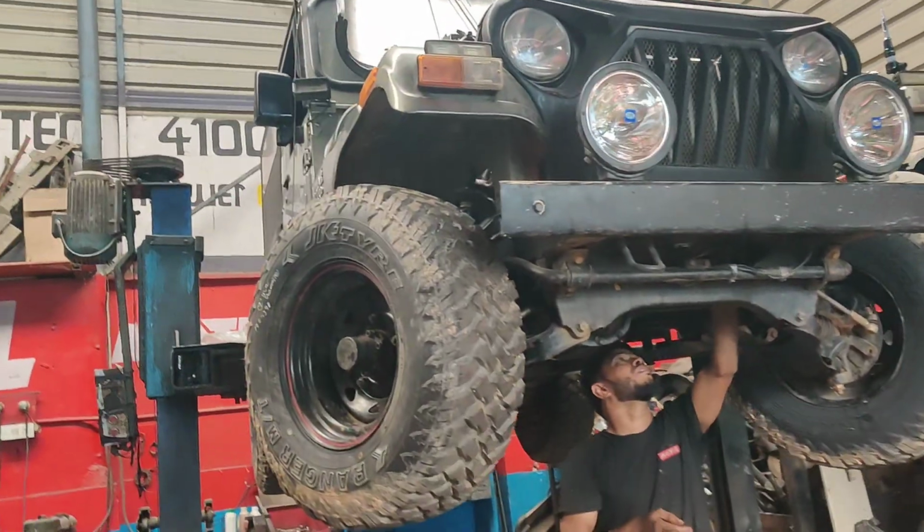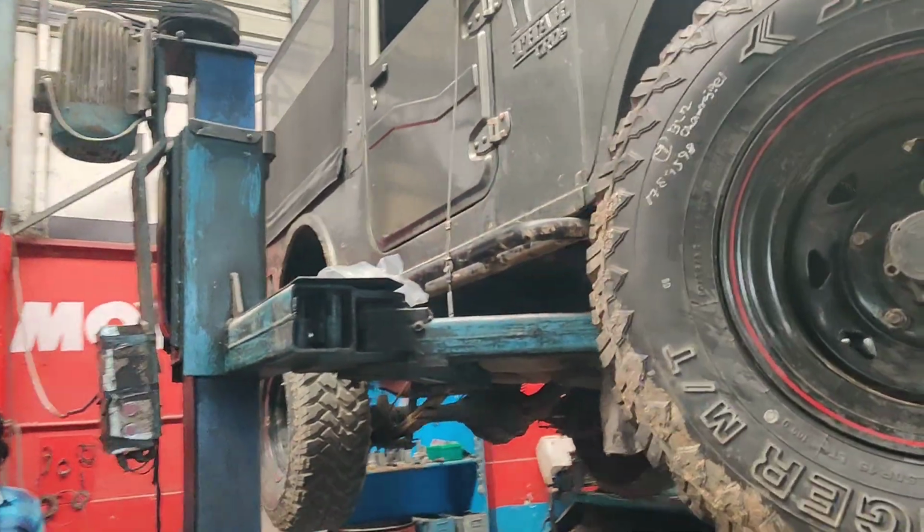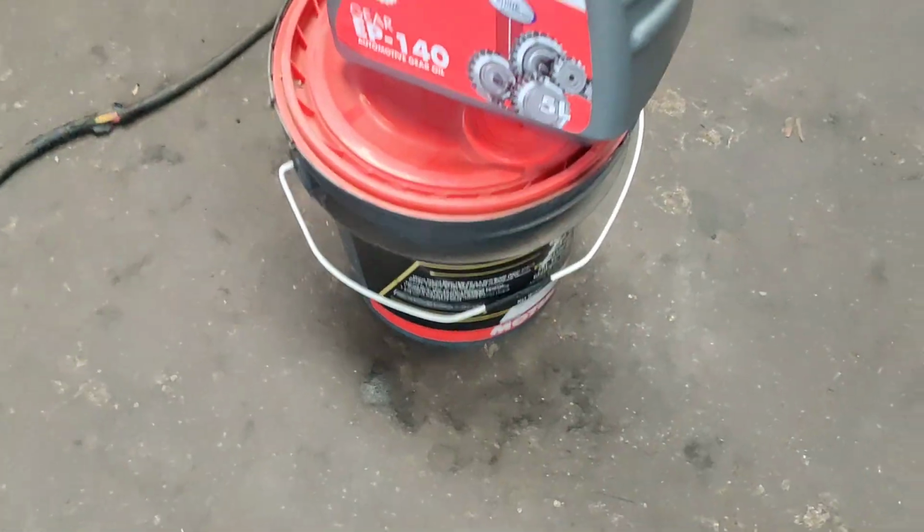We are right now just checking all the minor parts, and also you can check out the gearbox oil, which is also going to be replaced at the moment. Complete general checkups have been done, and we'll also be adding motor engine oil in this.